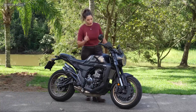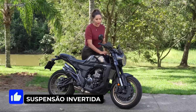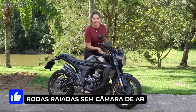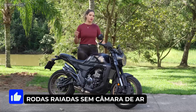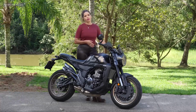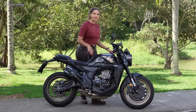Another positive point. Another good thing is the sturdy inverted suspension. I really like the front one. And these wheels, right? Spoked wheels without inner tubes. We don't see this in many more expensive bikes. We don't see this technology there. Besides being very beautiful, they're functional, since if you like to ride with tubeless tires, you'll be able to use them on this bike.